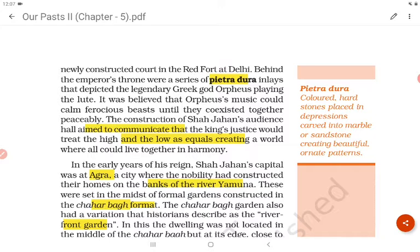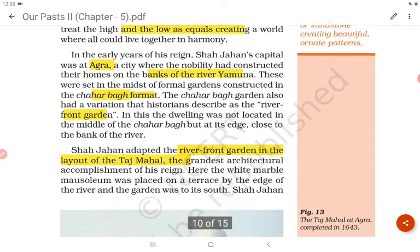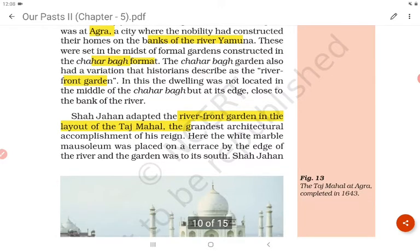The construction of Shah Jahan's audience hall aimed to communicate that the king's justice would treat the high and the low as equals, creating a world where all could live together in harmony. In the early years of his reign, Shah Jahan's capital was at Agra, a city where the nobility had constructed their homes on the banks of the river Yamuna.